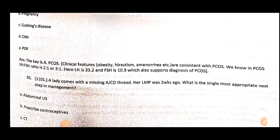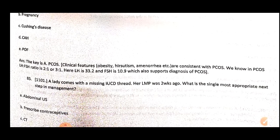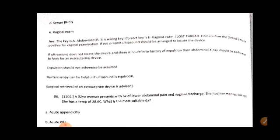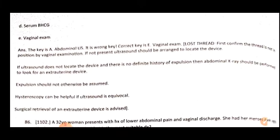A lady comes with missed IUCD threads. Her last menstrual period was 2 weeks ago. What is the single most appropriate next step in management? The next step in management is vaginal exam. Abdominal ultrasound is wrong. The correct key is vaginal exam.